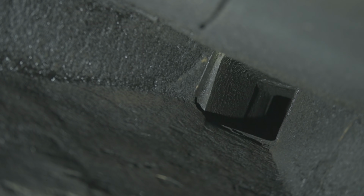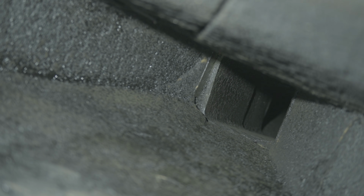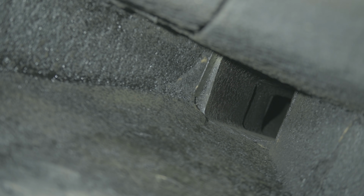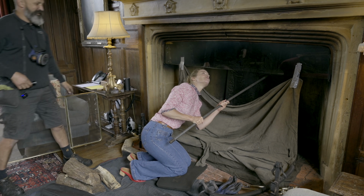So you'll push it. Oh my gosh! Oh my goodness! It's small. Smaller than I thought. Yeah. You've got to get up there. This is incredible. I've never seen this before.